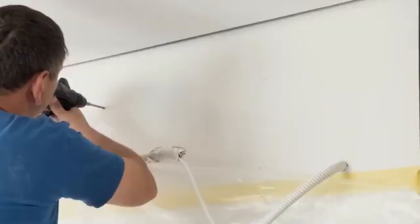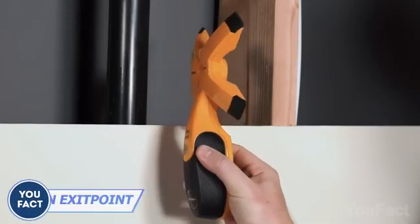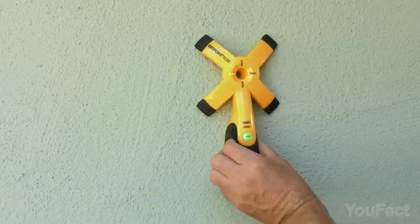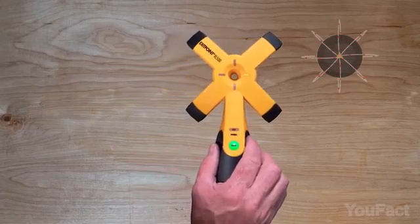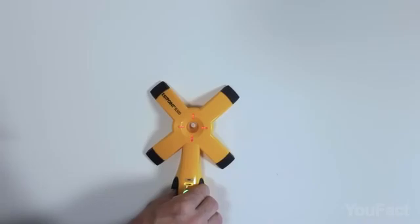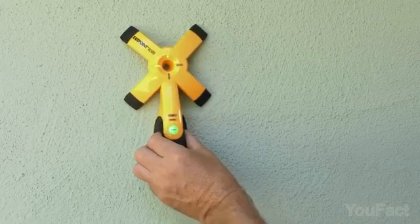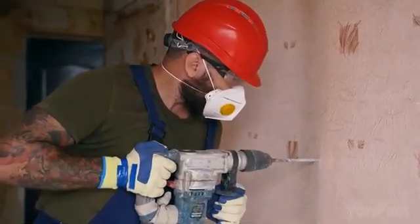Ensure there are no wires on the other side of the wall before drilling. This gadget employs magnetic field detection technology, making it your trusty companion for locating exit points through the walls, ceilings, and floors. Ideal for cable and wire installations, concrete scanning, or whenever you need to drill through various materials, it takes the headache out of DIY projects. Just attach the target magnet where you want to drill, scan with the receiver, and follow the directional indicator LEDs. It's time to drill smarter, not harder.